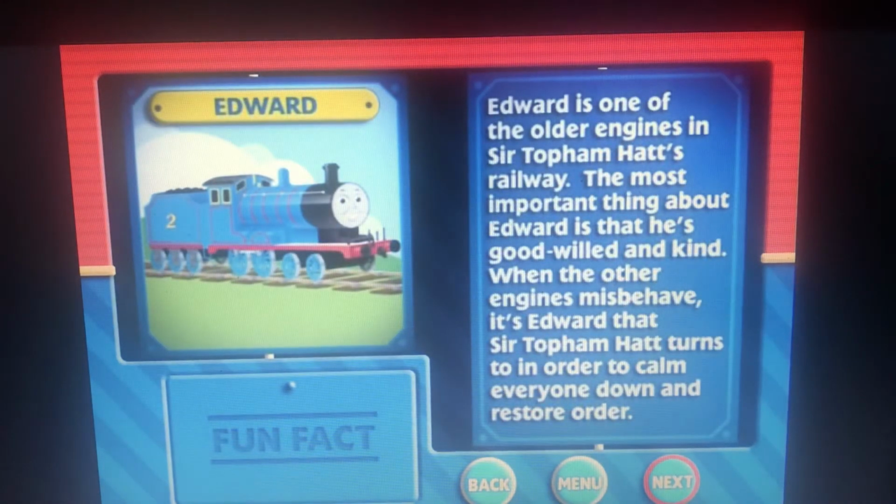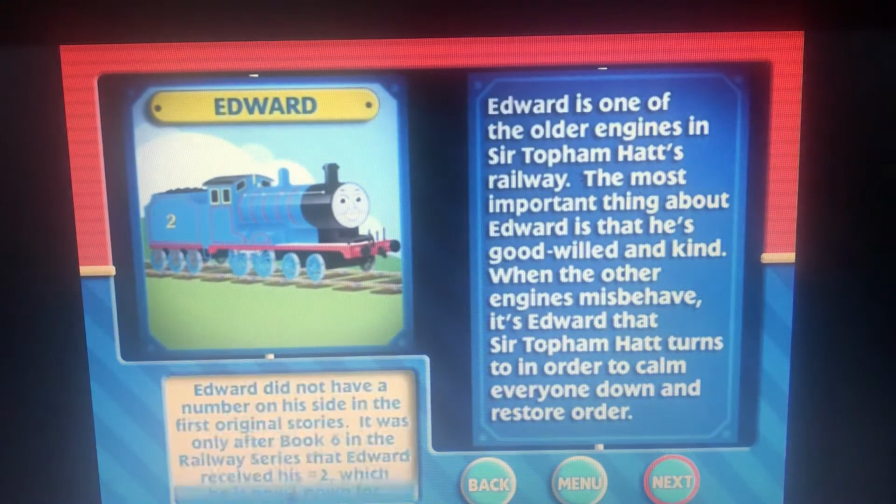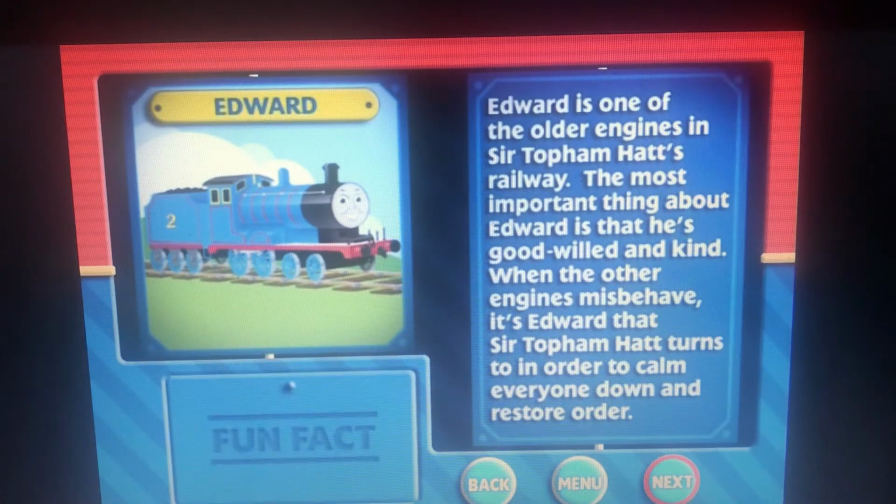Edward is one of the older engines in Sir Topham Hatt's railway. The most important thing about Edward is that he's good-willed and kind. When the other engines misbehave, it's Edward that Sir Topham Hatt turns to in order to calm everyone down and restore order. Edward did not have a number on his side in the first original stories. It was only after Book 6 in the Railway Series that Edward received his number 2, which he is now known for.